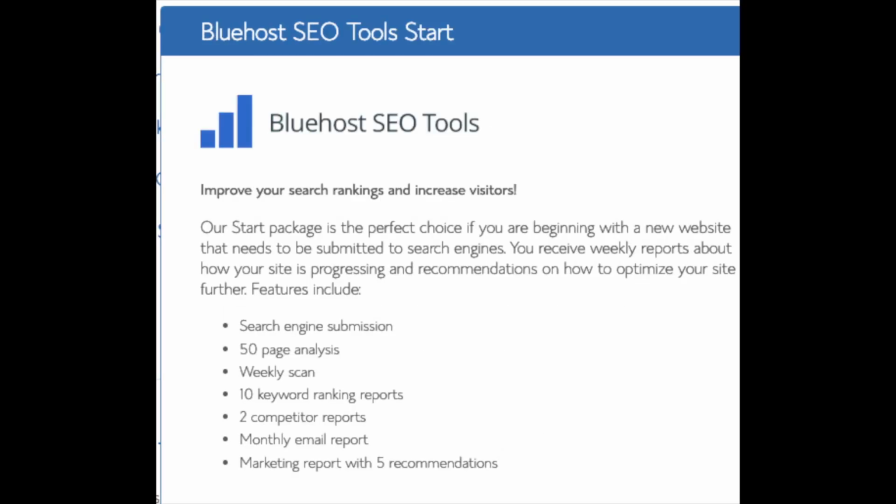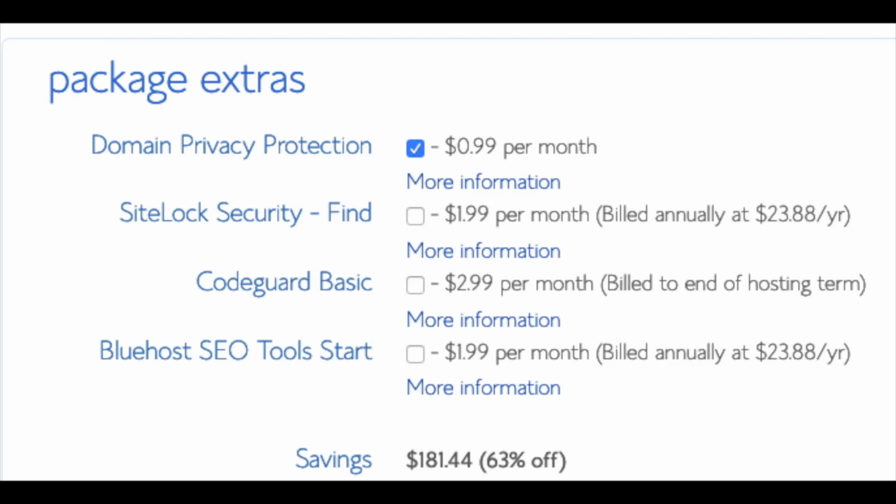SEO Tool Start you can keep unselected. This add-on will submit your site to search engines and provide a report on your site ranking and keyword rankings. Submitting your site to search engines you can do for free. This isn't necessary to have. All these add-ons are completely optional and up to you to get. As you can see, you're saving a lot for this hosting package.